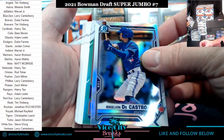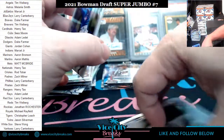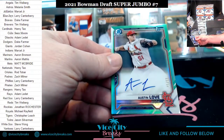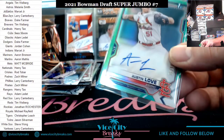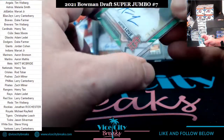Do we kind of want to know what team it is? I don't think anybody's gonna be super excited on this one, but let's cut it around this way. Austin Love for the Cardinals. It is a weird case, is it not, Henry? Very weird case with the autographs being in the wrong spots.